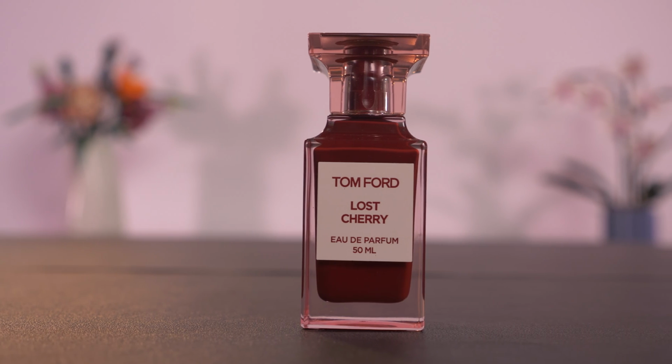As for uniqueness, this gets a 9.5 out of 10. If someone is walking by wearing this, I'll know right away what it is. As for value, this gets a 6 out of 10. It is 515 Canadian dollars for this 50 ml bottle, which is pretty expensive when you're looking at the dollar to juice ratio, but in my opinion, it's worth it if you love it.